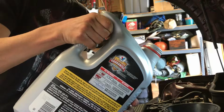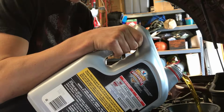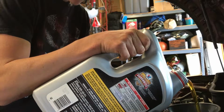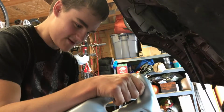Alright, finishing up the process, filling her up. 5W30 is pretty universal. Full synthetic if you're ever gonna do this. It costs more, but it's a small high compression engine, so better to spend an extra 15 for your gallon of oil than, you know, having to try and buy a new engine.